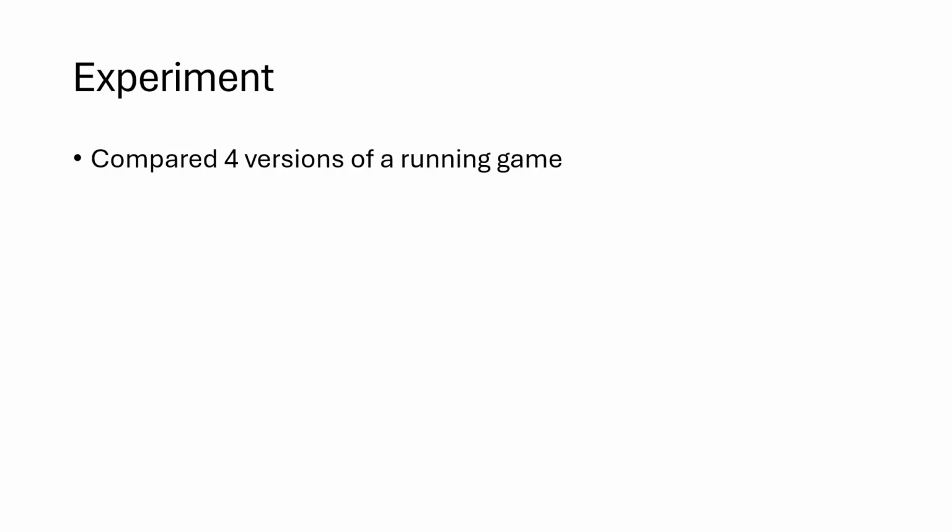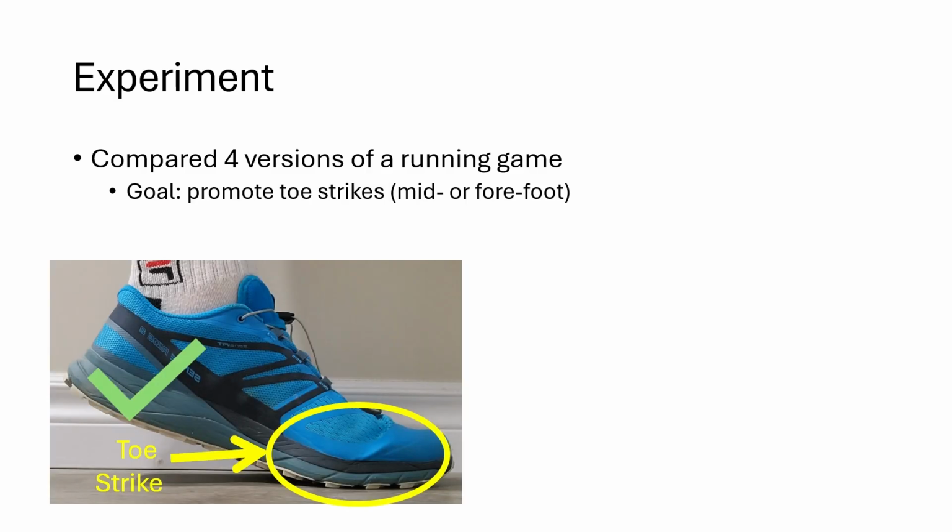To investigate the impacts of immersive game elements in technique-oriented sport training games, we conducted an experiment that compared 3 different variants of a game, along with a non-game baseline designed to train a particular running technique. Most people naturally run with a heel strike technique, but there's evidence to suggest that this technique is not optimal for everyone and can lead to injury. So our intervention supported users in switching to a mid or forefoot strike, which we will refer to as toe strikes for simplicity.